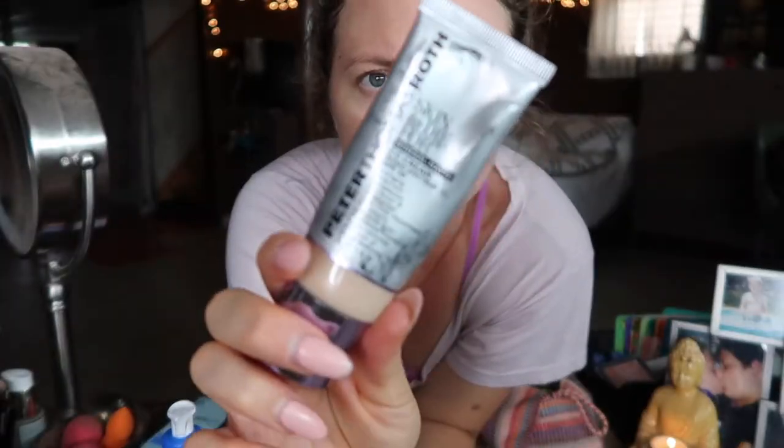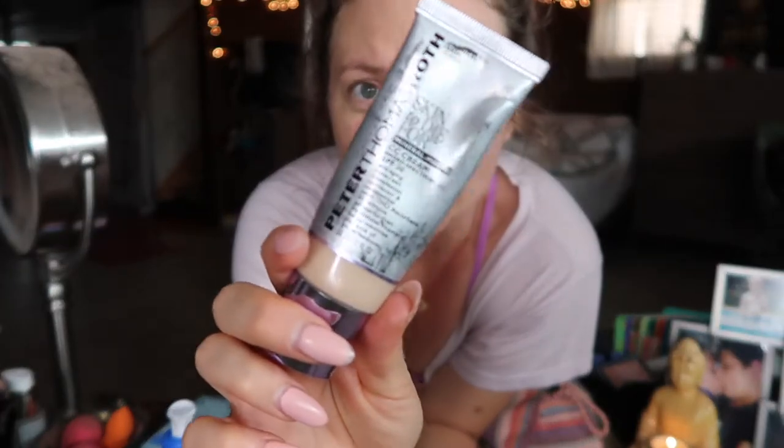Unexpectedly, this is the Peter Thomas Roth Skin to Die For Mineral Matte Cream. So it has an SPF in it. I love, love, love this stuff just because it fully looks like your skin, but better. Put a little bit on the back of my hand. I'll go in with a brush. I start with the places that need the most coverage.